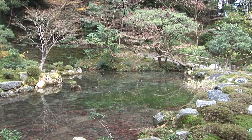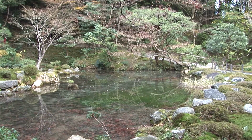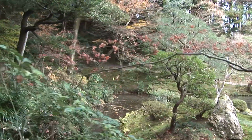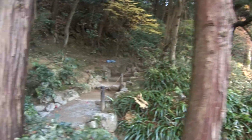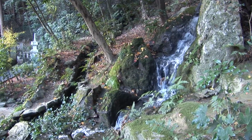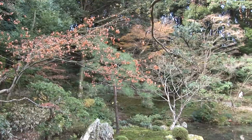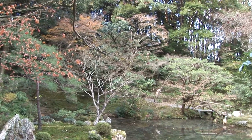And the pond has several tiny islets, including one that's shaped like the character for heart. The pond garden was built in the strolling style, representing the late Kamakura period, and retains an image of beautiful scenery surrounded by a deep forest with an exceptional atmosphere of peace and tranquility. It was designated a National Historic and Scenic Site in 1923.